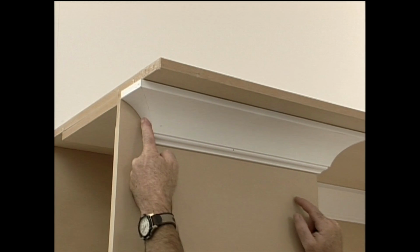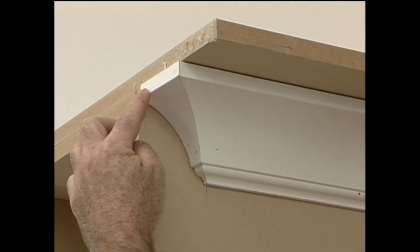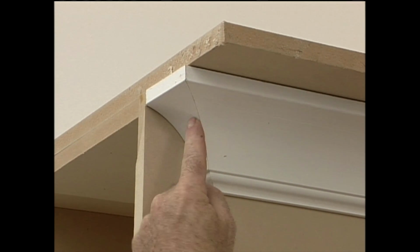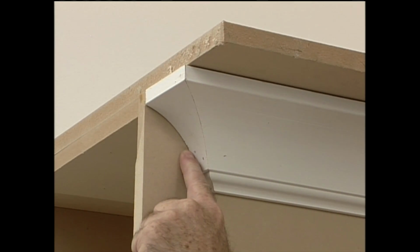And at this end, I've demonstrated a self-return. A self-return is a piece you often have where a soffit line ends or a ceiling ends at a soffit, and you have to terminate the crown. The best way to do that is to turn the corner and bring the crown directly back to the wall, which is why it's called a self-return.